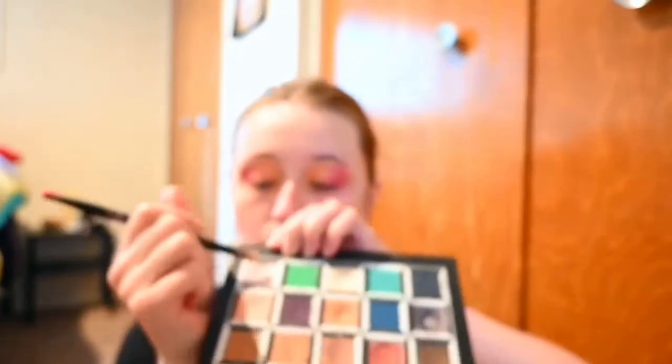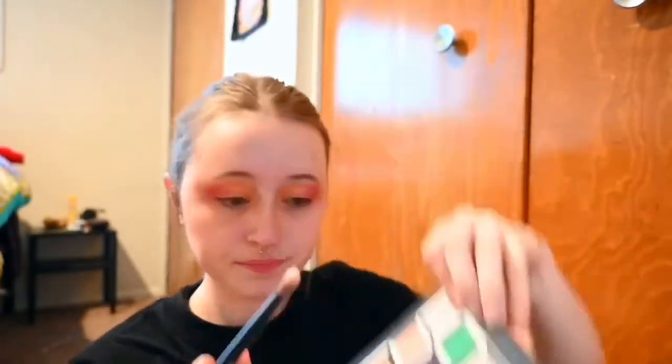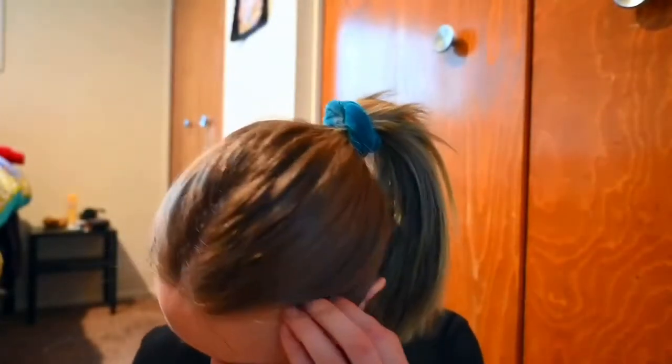I'm gonna use the same fluffy brush and just kind of smooth that a little bit. So I'm gonna use this color up here, this pinky one. It's called Looking Glass. It's this one right here. And we're just gonna do the brow bone and then drag it down just a little bit. It's not horrible. It's not horrible. Keep saying it enough times, it'll be true, right?